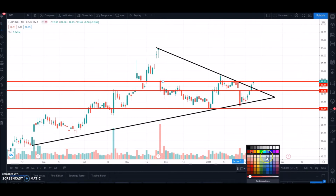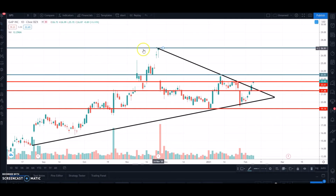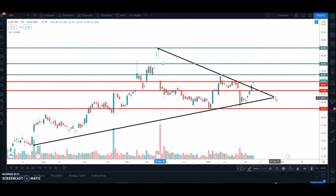So what I'm saying, look at the support and resistance for this particular one. Also look at how far it can go. It's very hard to tell how far it can go, but maybe I'll just draw some lines. So that's the top, $27. Then that is another one around 24.8 or $25. Okay, and 23.51. Currently we are around 22.65.